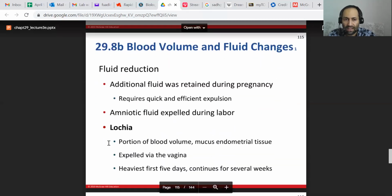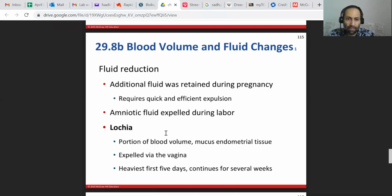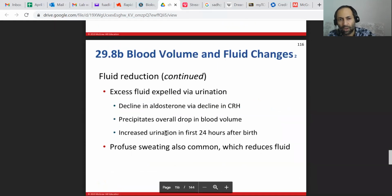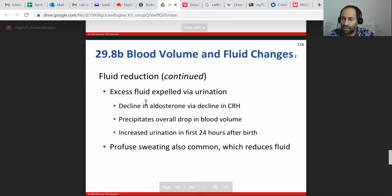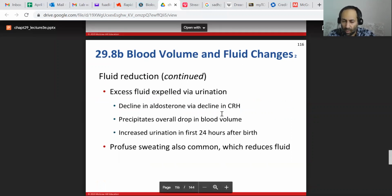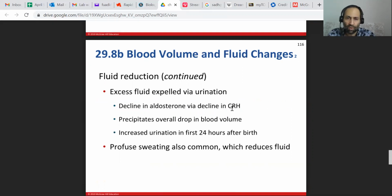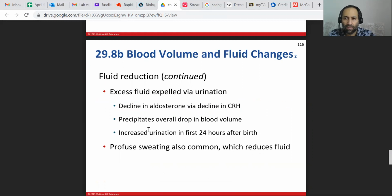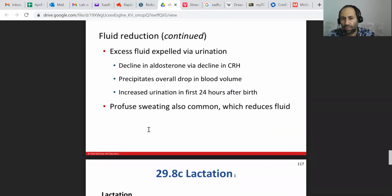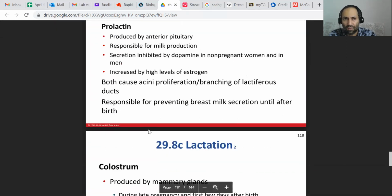Amniotic fluid is expelled, then something called lochia, which is some blood along with mucus and endometrial tissue, expelled again through the birth canal. Can happen for several weeks following birth. Also, urination increases because the aldosterone is not there anymore, because the corticotropin releasing hormone is withdrawn at that point. So urination increases, lochia flow. So all of that leads to fluid reduction, okay? Also, profuse sweating happens as well to get rid of the extra fluid.